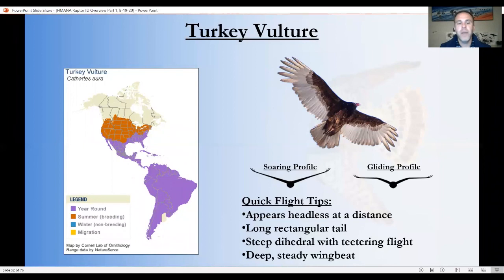Again, look at that range map. I mean, they're just everywhere. You can see them all over the place. And even more so, we're starting to see more overwintering raptors, even in southern Michigan now, which has been kind of fun to see. So let's see what these guys look like in flight.